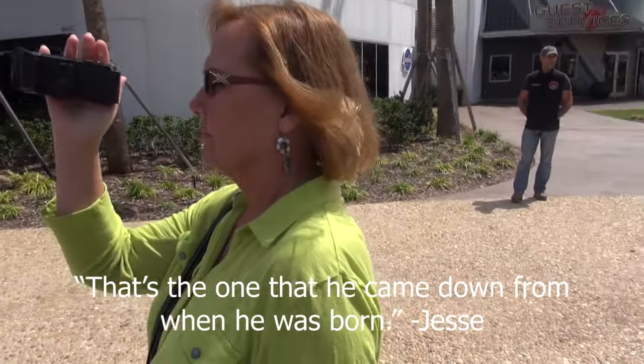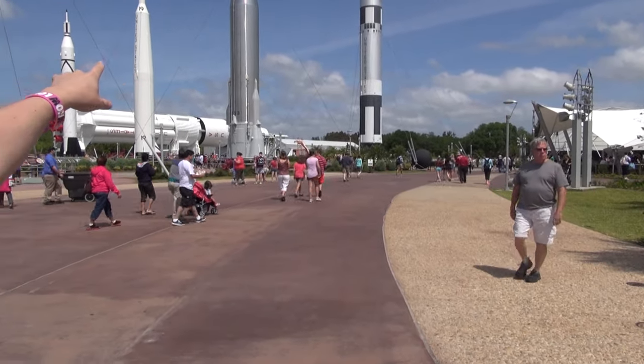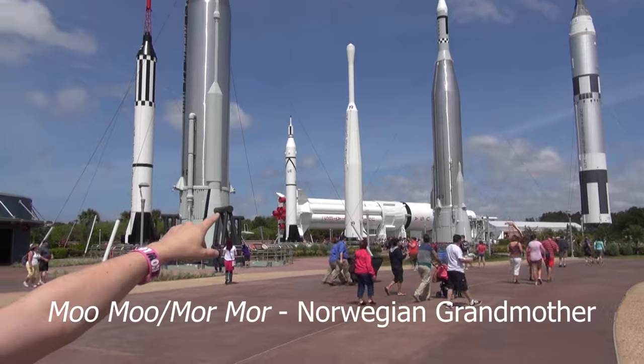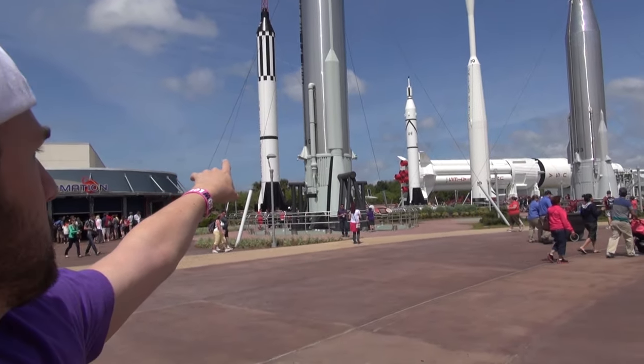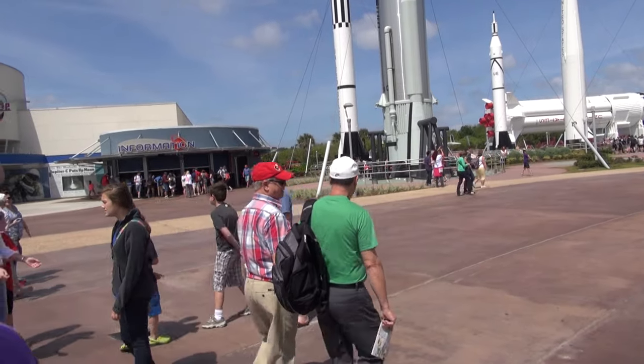We're at the John F. Kennedy Space Center. Yeah. And they still security check it. Yep. Even though he owns it. It's the one that he came down from when he was born. Yep. That's Moo Moo's. That's Uncle Dan's. Yeah. And this is where bears learn spaceflight.